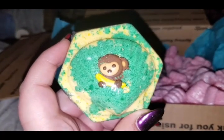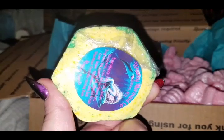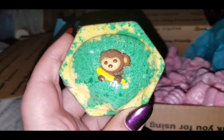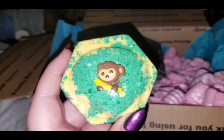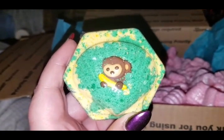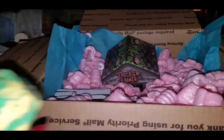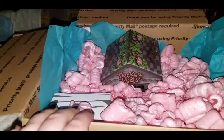But this is an amazing, amazing bath bomb. I cannot wait to set this bad boy off because it is cold out and I am missing some of that heat. So this does remind me of going to the beach or to the pool, or going outside and getting some sun in the summer months. I needed this. Okay, so that is beautiful. I love the monkey in it, too, holding the baby banana.